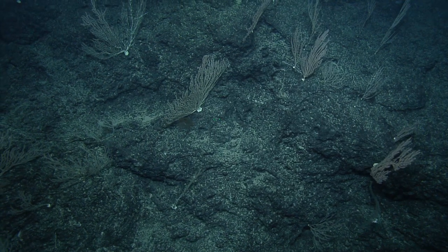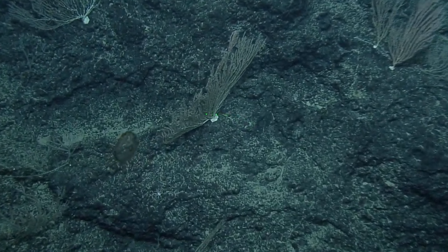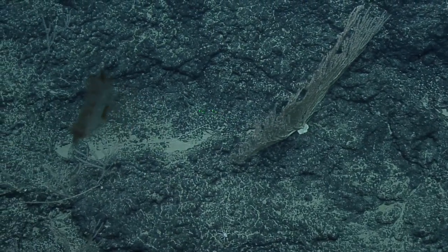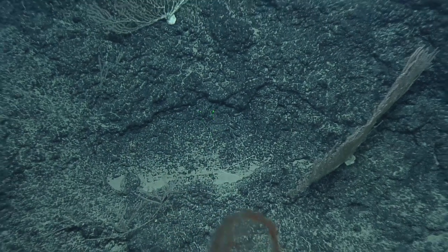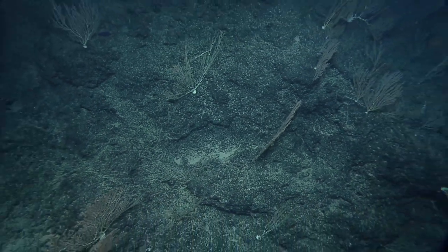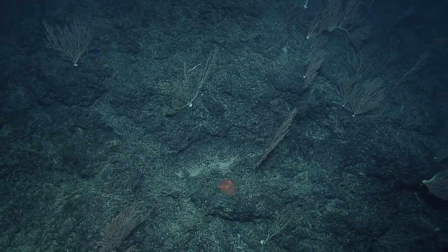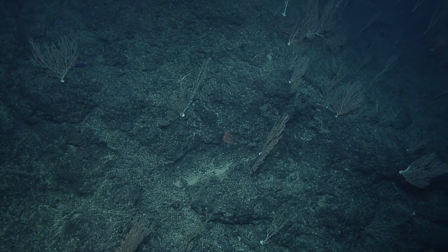Push it there. Is this a... It looks like a jellyfish. Oh, mm-hmm. It does. It is. There's another sea cucumber on the seafloor there. Oh, in the purple. Evasive maneuvers.